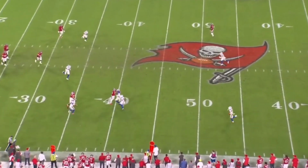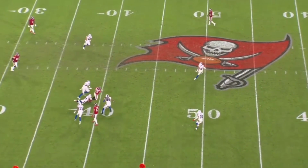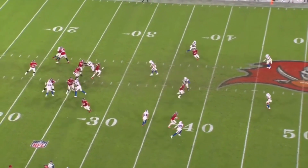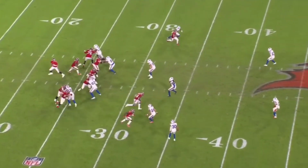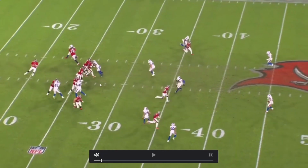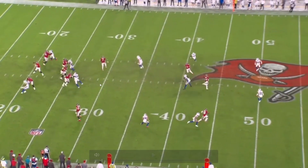This is right after a sack. Gronk catching it, doing something with it. I mean, this is huge. It was a 10-yard loss, and then he gets this immediately right back. So what do you like with the Gronk here? I like the concept. Again, they're just having Gronk look like he's going to be an inline blocker. He goes out to the flat.